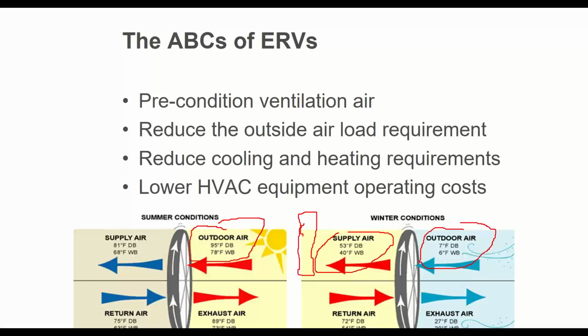So instead, what we do is we take the temperature and the humidity from the outside air and we transfer it to the exhaust air going out, raising its temperature and humidity, thereby cooling down the temperature and humidity of the air going into the space. We dropped it from 95 down to 81. We've dehumidified it from 78 down to 68.